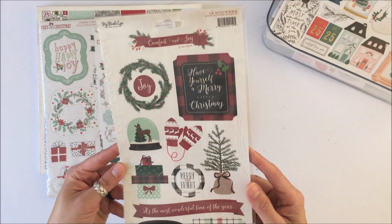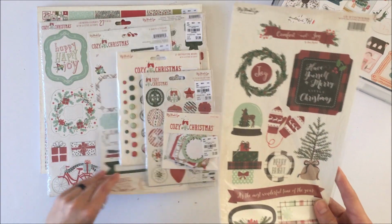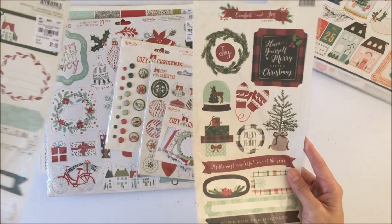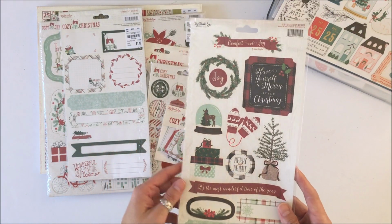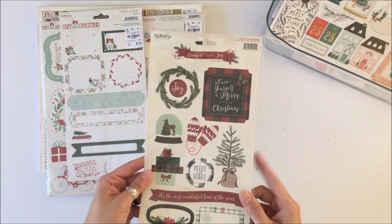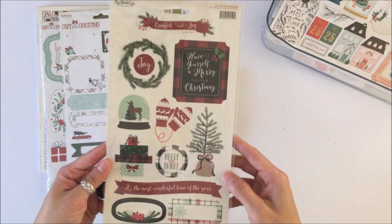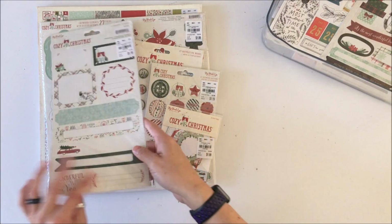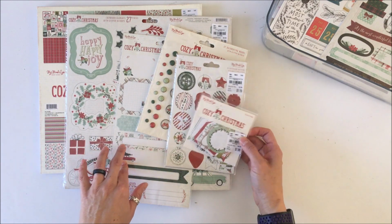So just when you go into your store looking for it, that's what it is. So this is 13 stickers, not a lot. And they charged me the same price as this, because again, this is also 13 stickers, because there was no product locator number on this one. So not the best deal for 13 stickers, but I figured I'd use them. I collect Christmas.